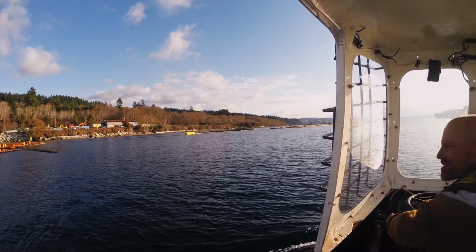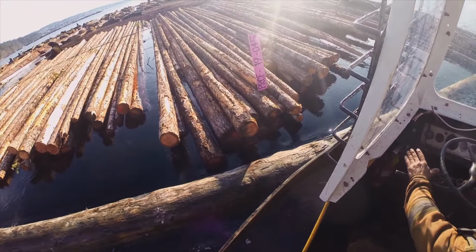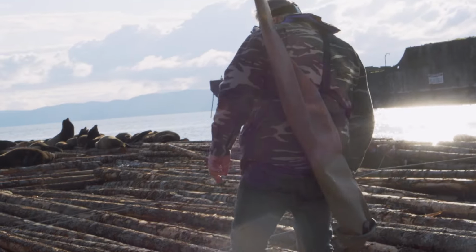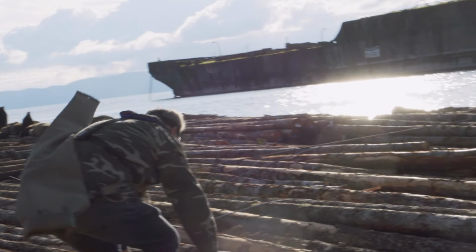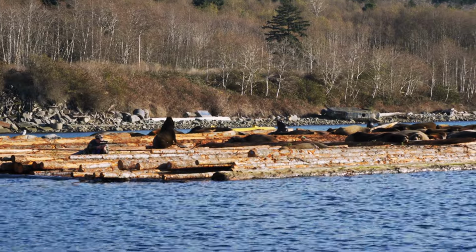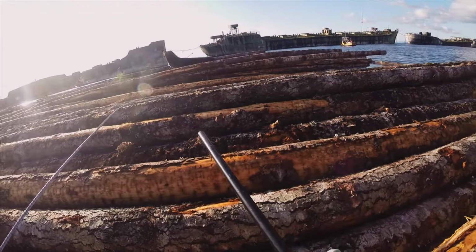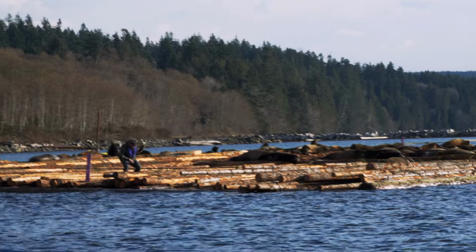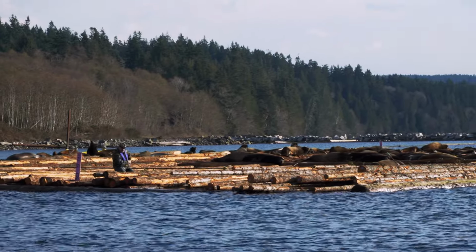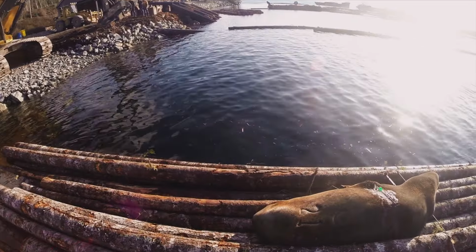We're going to ask Archie, the Sidewinder boat driver here, to take us out to the log boom and see if we can get really close to this animal to get a good shot with the dart. Just want to make sure that I can get as clean a shot as possible and not disturb him. It's going to take about 12 minutes for him to go to sleep. I really hope he stays on the log boom. If he doesn't, this is a tough area to work in. If he goes in the water, we've lost our opportunity. We will not get another one.